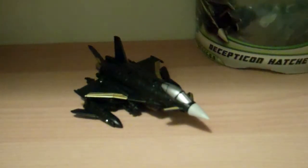This is Transformers 96 with another review. This time, Transformers Dark of the Moon Cyberverse Commander Hatchet, Decepticon Hatchet. So here you go.